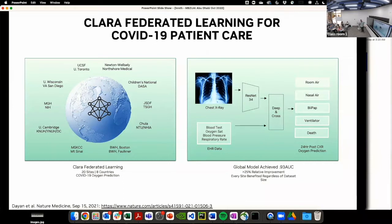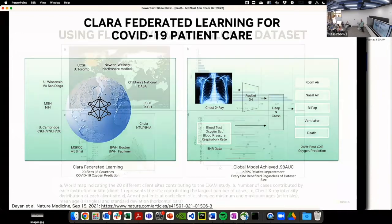So this was actually a multimodal model that looked at a chest X-ray and different EHR values like patient demographics, blood works to predict the oxygen treatment, going from no treatment, room air, to ventilator, and even predicting death in 24 hours and 72 hours. So we trained actually 2 models there.